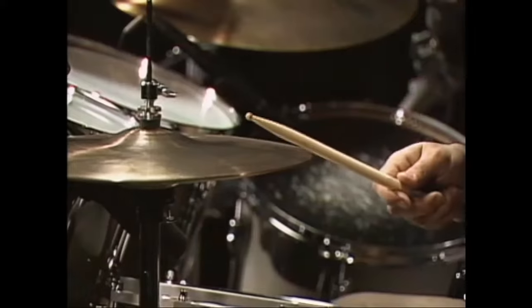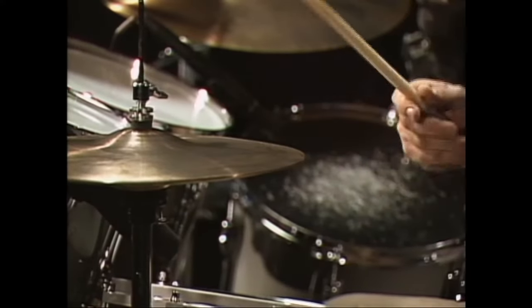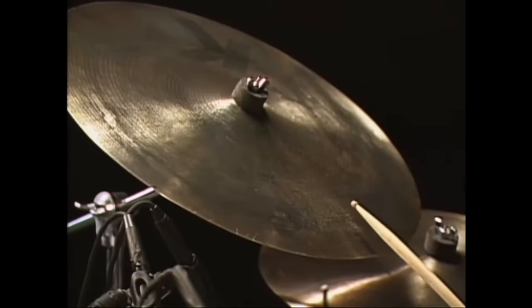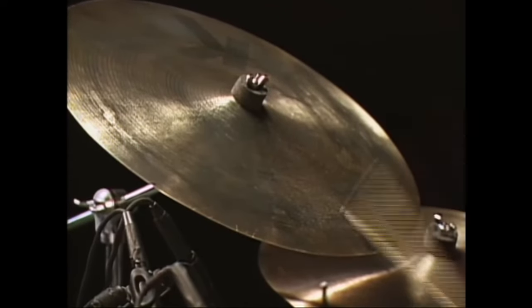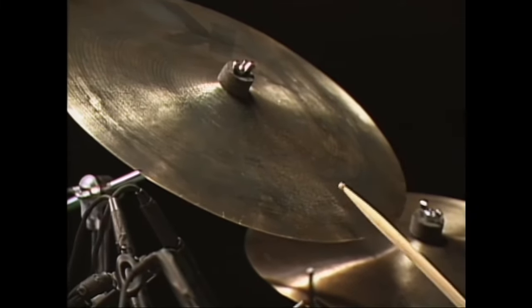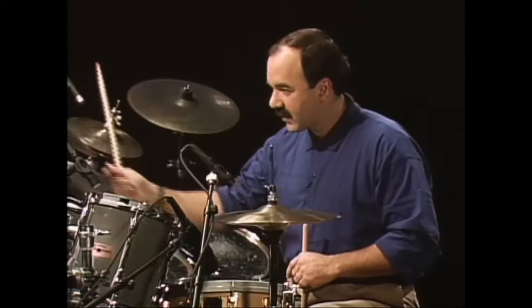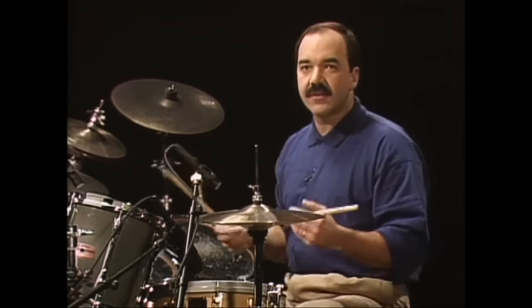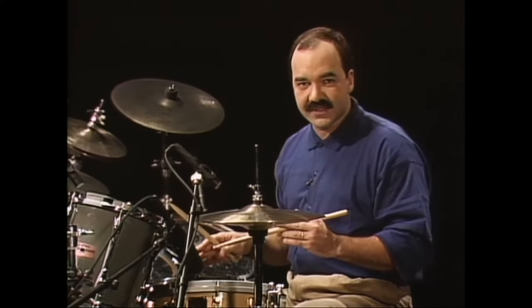The hi-hat. And of course, the ride cymbal. This does a couple of things as well. It ensures that I start each stroke from the same place. And I'm keeping my sticks in the general area where they're going to be doing their business.